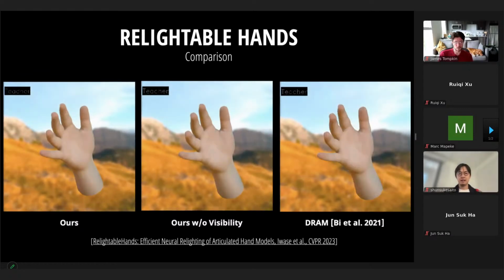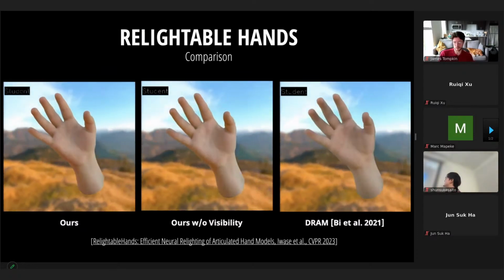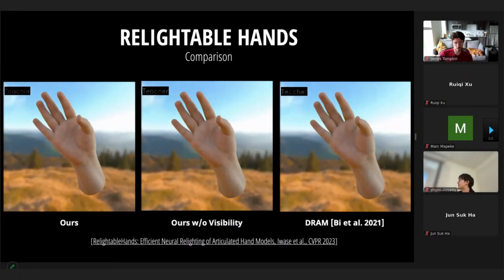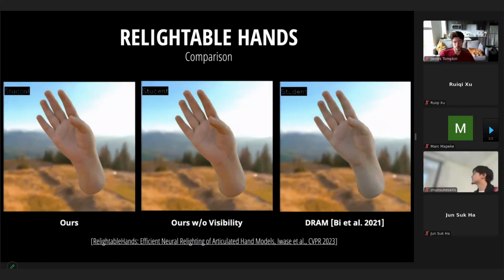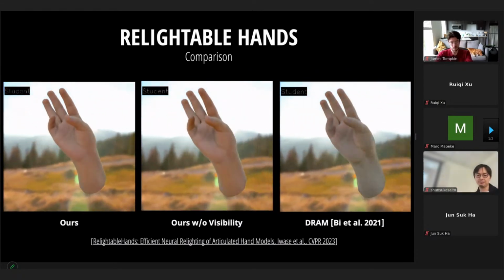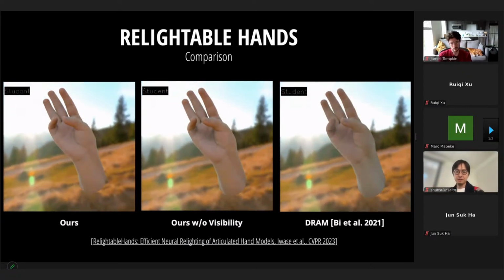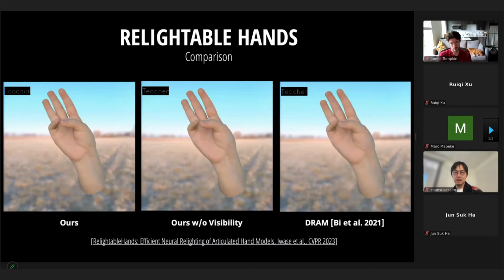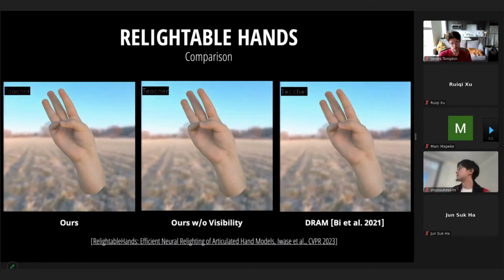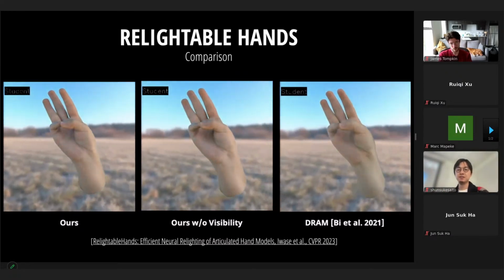Okay, and here's the comparison. This is basically the re-implementation, the naive extension of the face work to the hand, without visibility. So it's not going to generalize well to natural illumination, and it also requires a lot more training data. Our method with visibility better accounts for the shading effect, and it's going to generalize better on the leftmost image compared to the one without visibility.